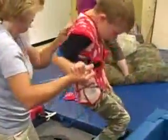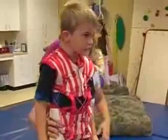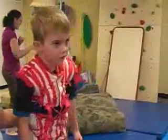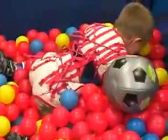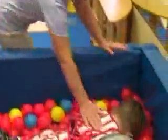I'm very fortunate that I found something that I love to do and enjoy doing. When I see these kids being able to attain skills that have been so difficult and challenging for them, it's very rewarding. And when you see a parent whose child walks to them for the first time when they're 10 years old, it's very rewarding.